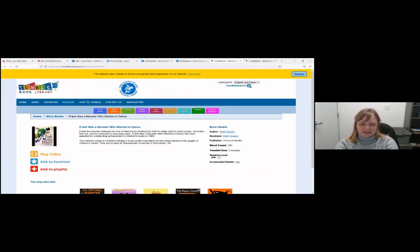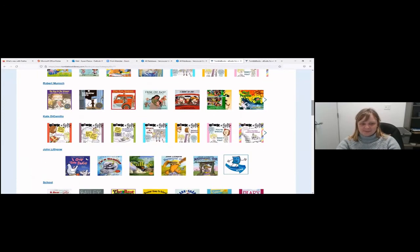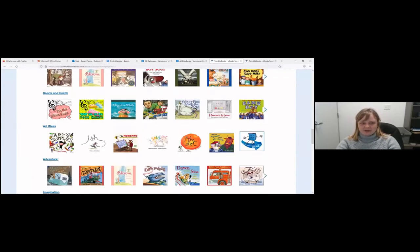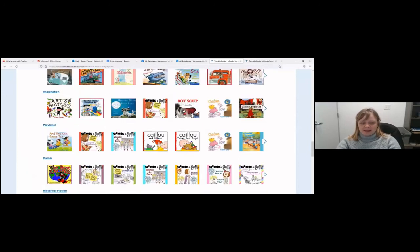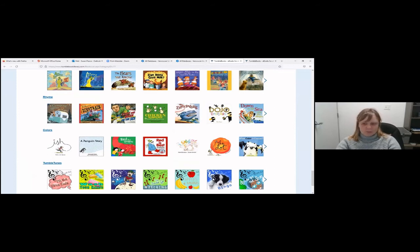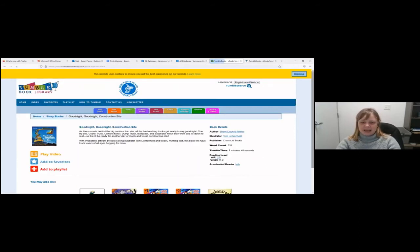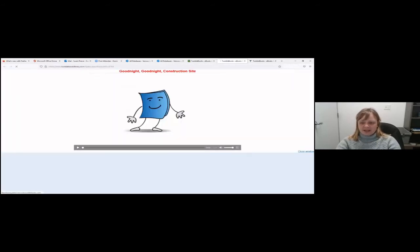So if you want to continue the story and see what happens with Frank and his dancing, you can finish the book on Tumble Books. The next type of storybook I want to talk to you about are the rhyming books. Everybody likes a rhyming storybook. And so let's play one. This one is also another one you might know called Goodnight, Goodnight Construction Site. And I'm going to play a bit of video for that.